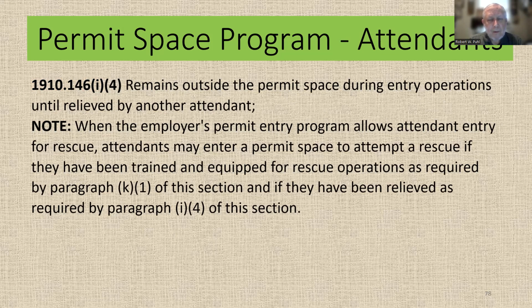Note, when the employer's permit entry program allows attendant entry for rescue, attendants may enter a permit space to attempt the rescue if they have been trained and equipped for rescue operations, as required by K1 of the section, and if they have been relieved as required by paragraph I4. So if the attendant is going to be a rescuer, then another attendant has to take the place.